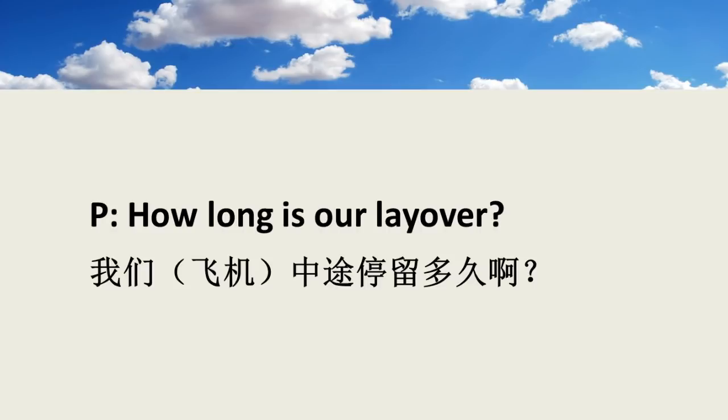这时候你可以问，我们的飞机中途停留多久啊？How long is our layover?